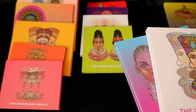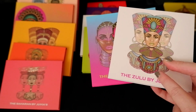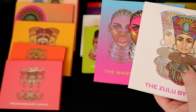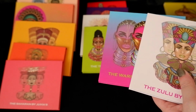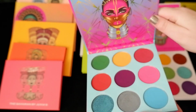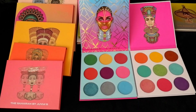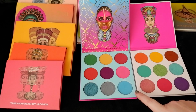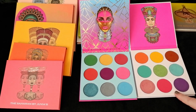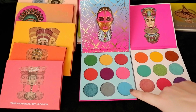I have 2 of their rainbow bright palettes. I've got the Zulu and the Warrior 3. I don't have any of the other Warrior palettes because they're not my kind of color stories. But these ones I did like. Let me lay them out for you, both of them. With these, I prefer the Zulu over the Warrior 3, and that's because these brights work better on my skin tone than these ones do.